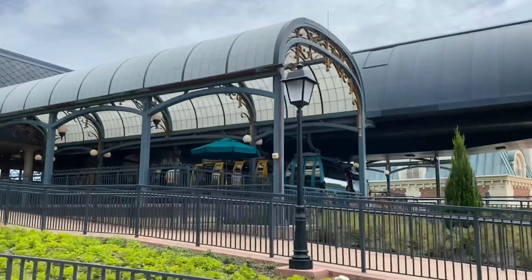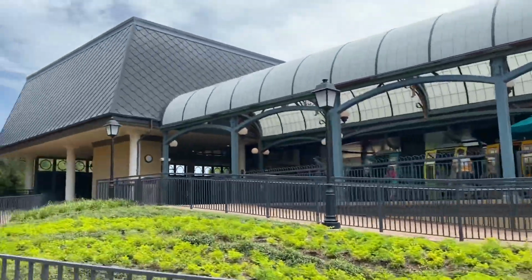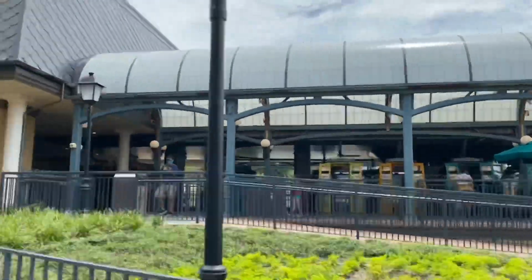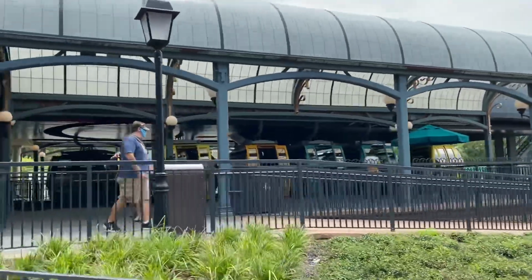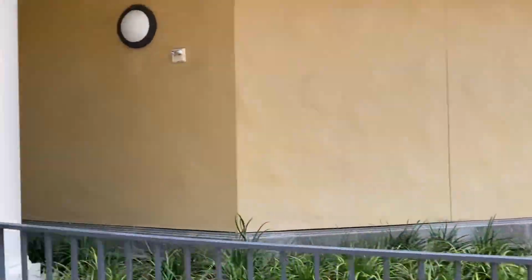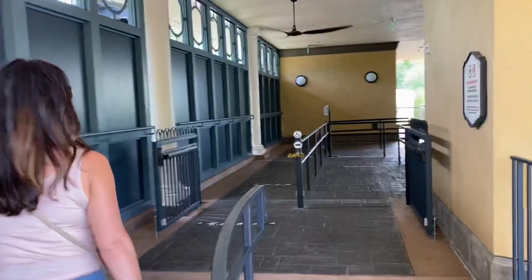The new boarding station for Epcot World Showcase. This new transportation system opened on September 29th of 2019. And it's a brand new transportation system. Now we're going to be boarding the Skyliner for your ride from Epcot to Hollywood Studios. Back-to-back ride.